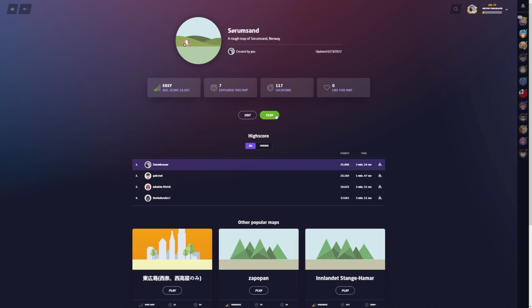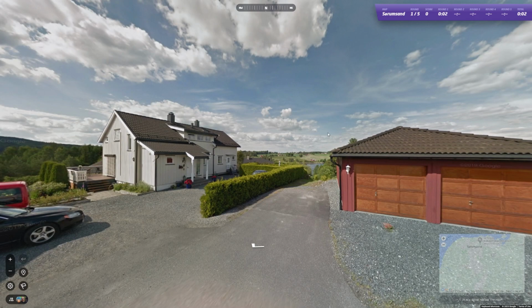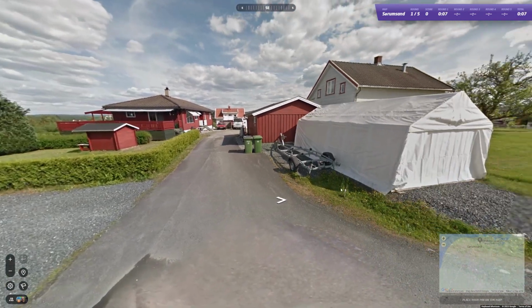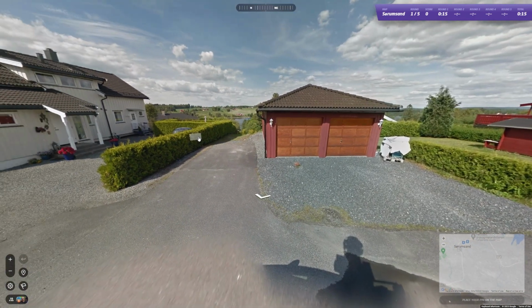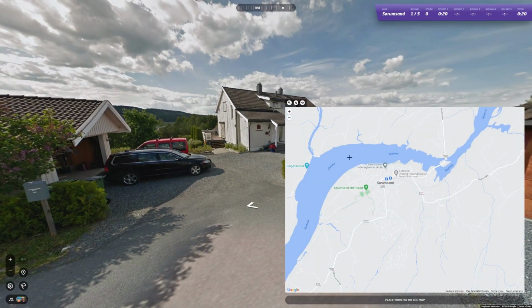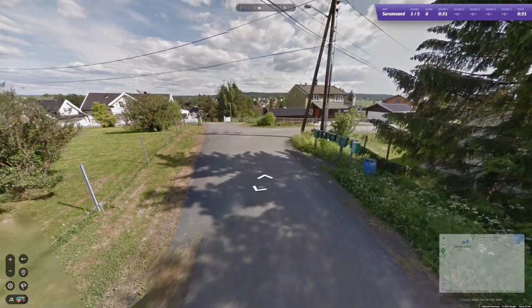So here we go. We will have a look at Sørumsand. Let's go. Okay, so I guess we are somewhere on the river, unless there are lakes in Sørumsand. No. So we're somewhere on the river, almost, down there. We're looking northeast, or north. The river does curl around here, so I guess we're somewhere out here. It could also be in this area, so we're not going to set anything in stone yet, but we're definitely at the end of a road.